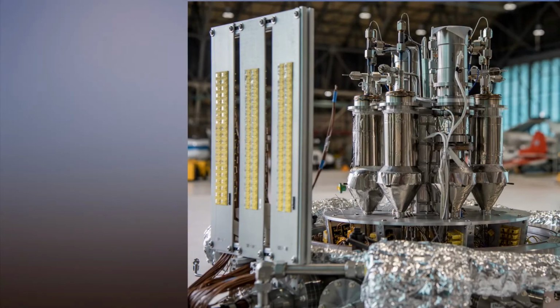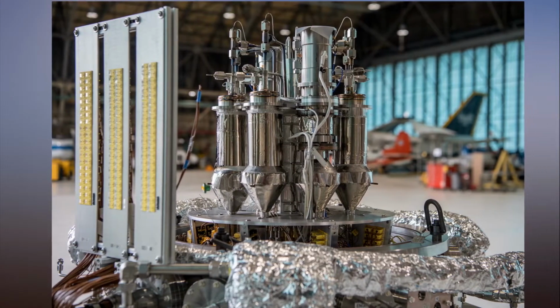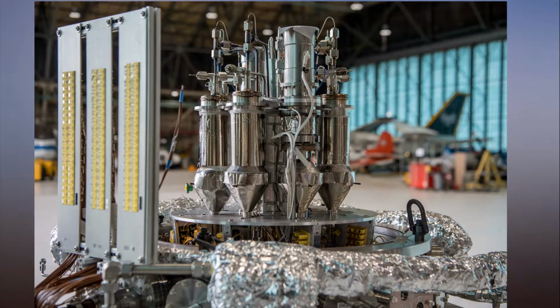Testing tiny nuclear reactors that can sustain life on Mars. Mars is very much en vogue right now. NASA is focused on exploring Mars, SpaceX CEO Elon Musk wants to colonize Mars, and astronomers all around the world want to learn more about Earth's nearest neighbor.